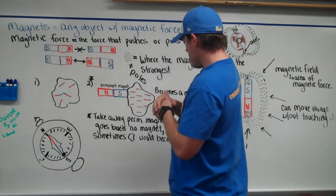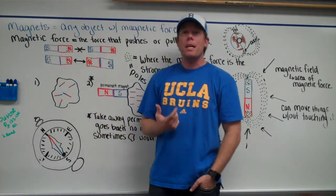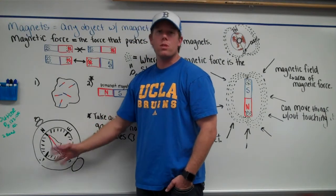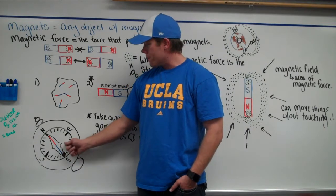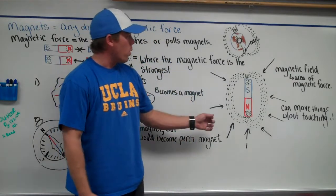A compass is basically like a mini magnet. So you can see the little mini magnet floats on water or whatnot, and it's going to be pointing towards the North Pole.